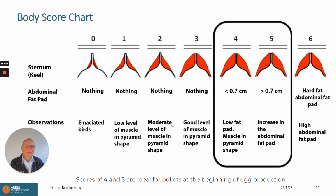And then our observations are there is low fat muscle in a pyramid shape, and there is an increase in the abdominal fat pad. Now, what we want is this circle, we want score 4 and 5 are ideal for pullets at the beginning of the egg production. So what we could do is we can just pick up chickens at this stage or earlier even and feel whether we can feel some fat in the abdominal part and whether we can feel how the muscle is developing alongside the keel bone.